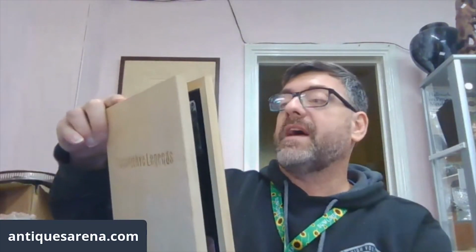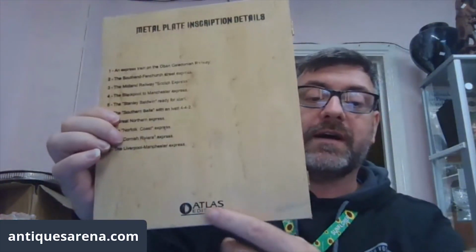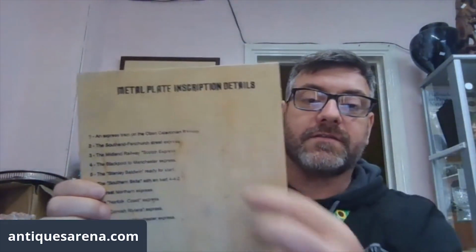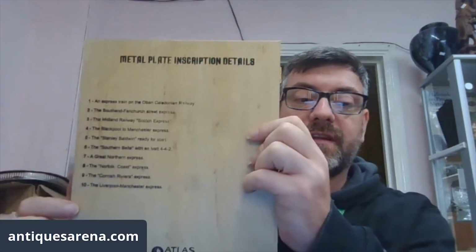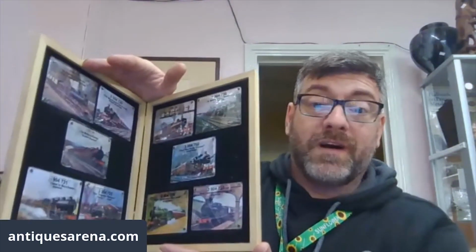Excuse me, that's the dust. Yeah, they're metal plate inscription details. So they are metal plaques, and it's all on the back here. Atlas London, metal plate inscription details, and then the list of the different steam engines and/or locomotives, whatever you want to call them. Now this cost £2, $3 for that. And let's be honest, that's comfortably going to go out for probably a tenner, $15.